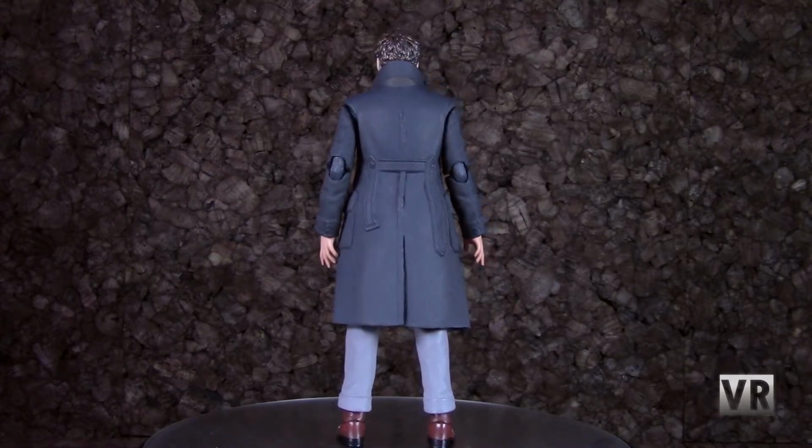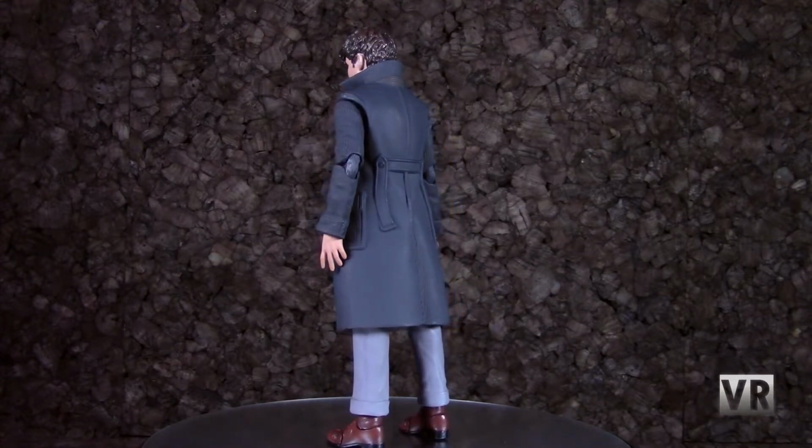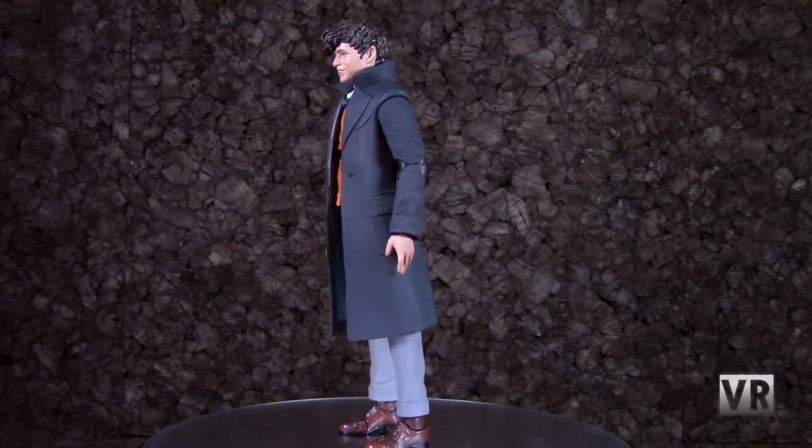I'm not the biggest fan of the Fantastic Beasts films, but I do really like Newt's character, and I'm also very happy to add more 1/12 scale things to my collection of Harry Potter stuff, so I very much was willing to get this. And he is really good.